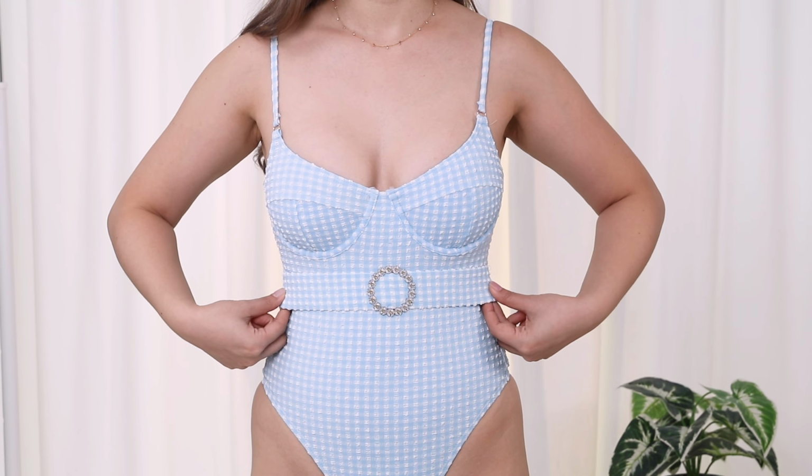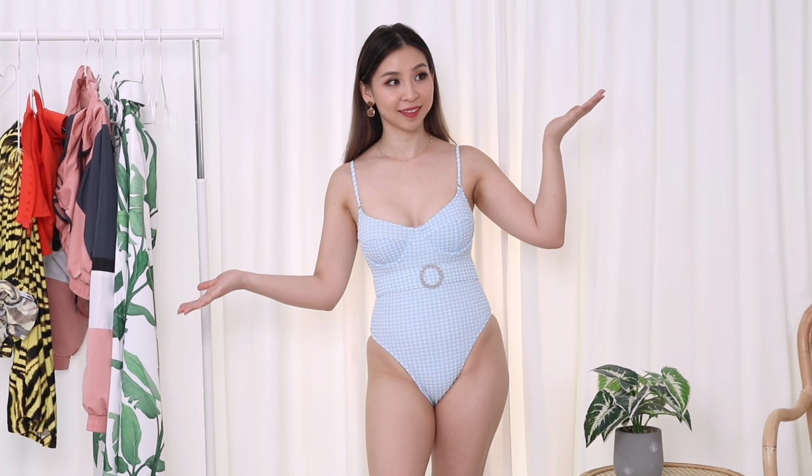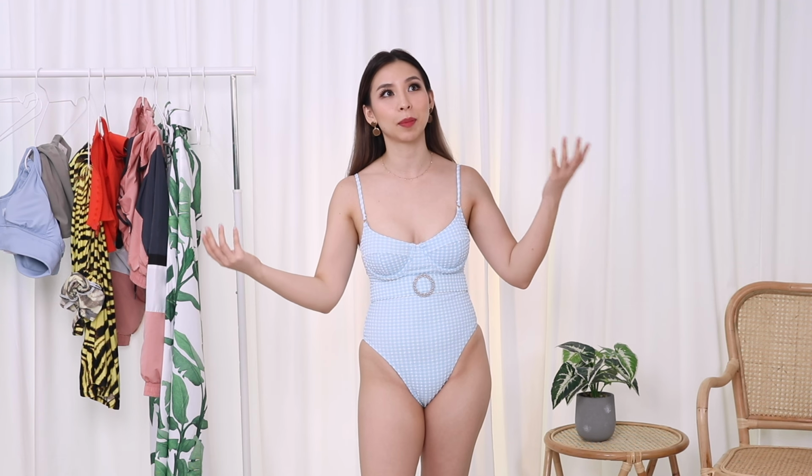The belt only shows at the front. It's like a half belt. It's like a fake one. It just kind of stops around the sides. I like it though. This is my first one piece that has color. My other one's just solid black, really plain.